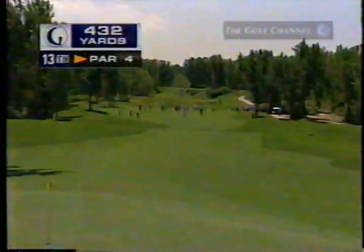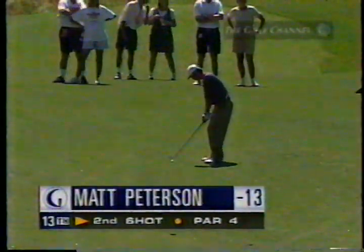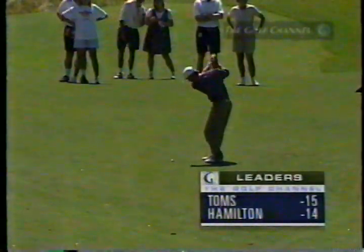Well, let's go to 13 now, and Matt Peterson, who is making his charge on the backside. Now the back 9 pins are a little more difficult than the front side, so I think this tournament is certainly going to be determined by how well these guys handle the tough pins coming down the stretch.